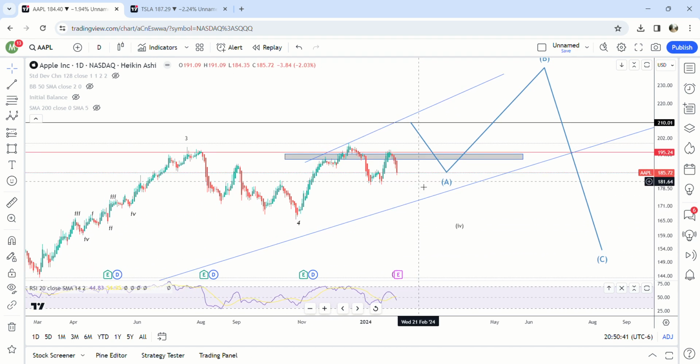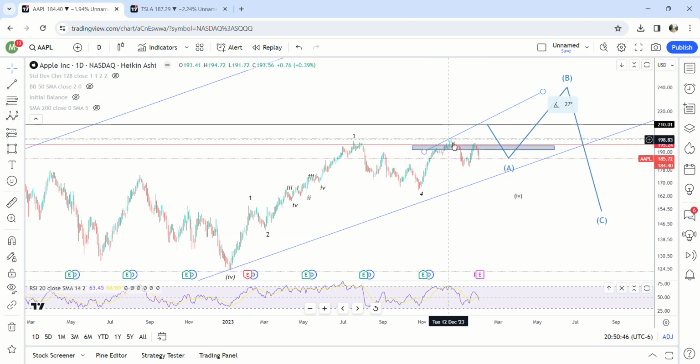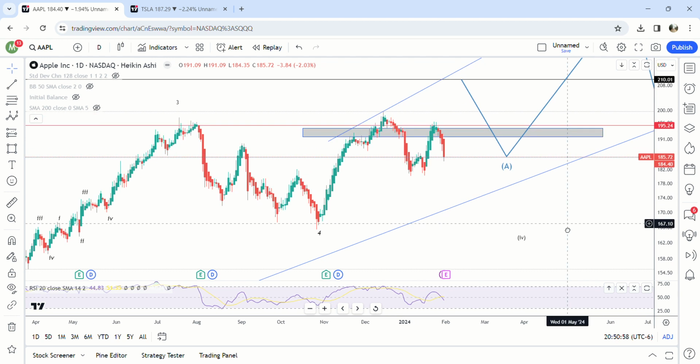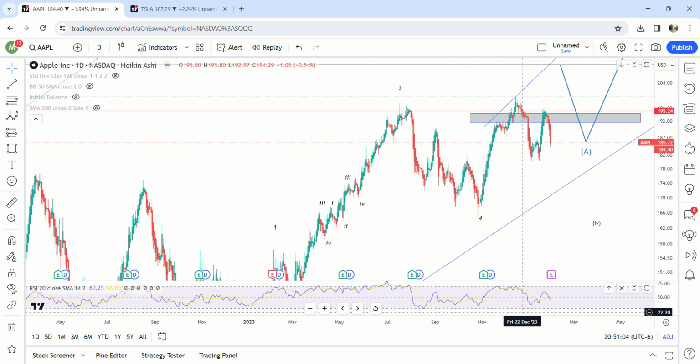This is an interesting chart. Again, this might have been the fifth wave right here. I was looking for 212, but we did get a move down right here and then a bounce. So it's possible that Apple is pretty much finished and it's going to make a move down here.